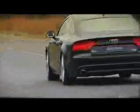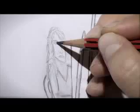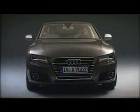Well, am I being ugly about Audi again? Yeah. Sorry, can I borrow the eraser, please? And can you quit moving so much? What are you drawing? I don't look like that. Oh, I haven't finished yet, man. I'd rather have an A7, thanks.